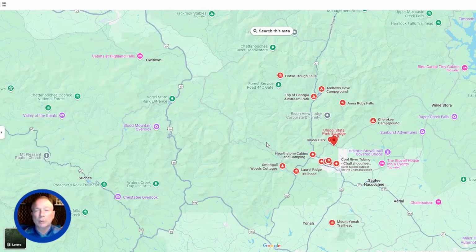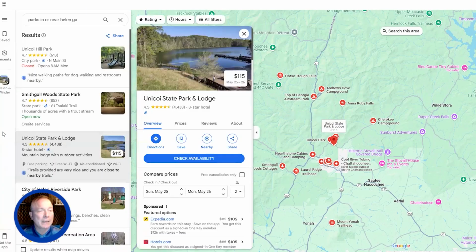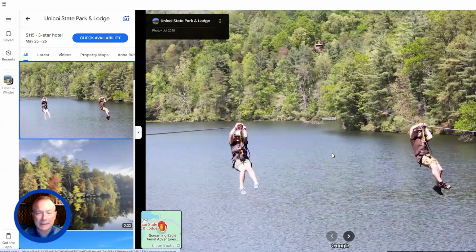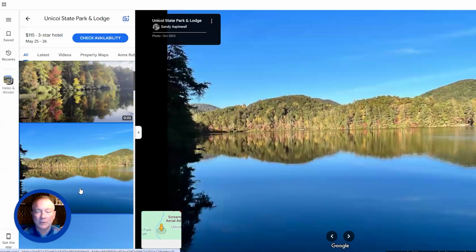Another park I'd like to share with you here in Helen, in addition to Anna Ruby Falls, is this park here. This park is called Unicoi State Park. This park is well known for people who like to go ziplining. You can take some ziplining tours here at this park. Also, it does have a really large lake. It's about 53 acres, and the lake really offers some kayaking and paddleboarding activities.